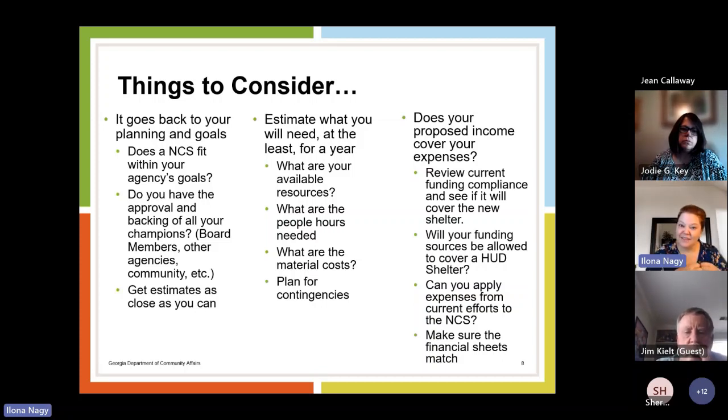As far as your staff, take a good look at maybe increasing staff or shifting staff to another part of your agency. Obviously for the non-congregate shelter, what are the material costs that you're going to need? And then plan for contingencies. So 5%, 10% of your budget for the problem-solving piece, because as you know, things are going to come up. There may be really big needs that you need to plan for in order to ensure that you can cover all the costs.